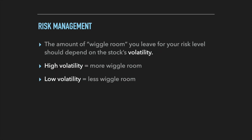So again, to avoid getting stopped out and cutting losses on this false breakdown, you want to leave some room below that support level instead of having your risk level just below support. And obviously that's going to lead to the question, how much wiggle room do you leave below your support in order to reduce your risk and still keep from getting yourself stopped out?